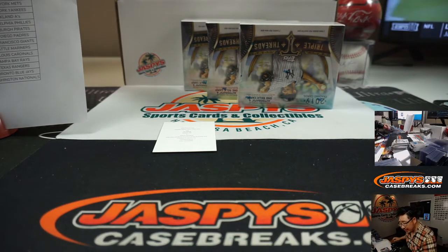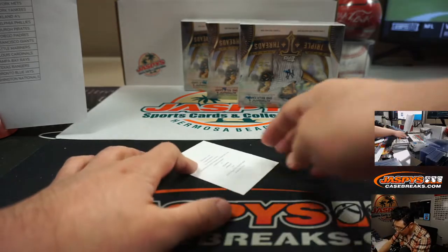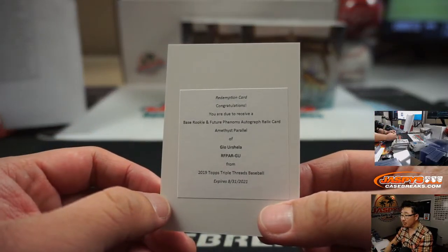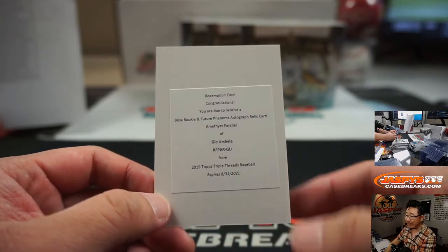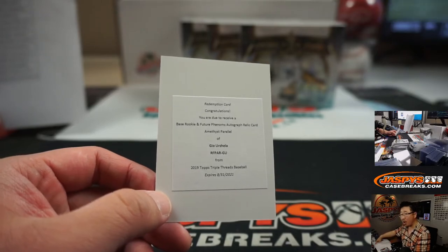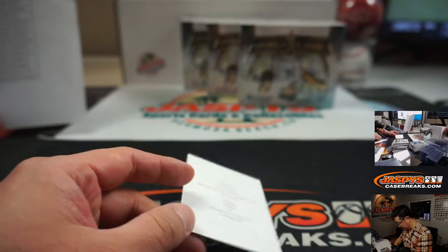All right, redemption is for the Yankees. Gio Urshela, base, rookie, and future phenoms, autograph, relic, card, amethyst, parallel. Yankees 0, Mark L with that one. There you go, Mark.